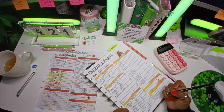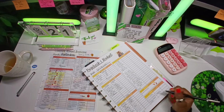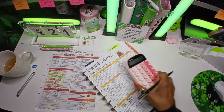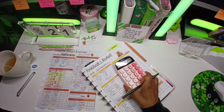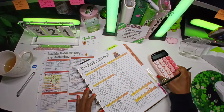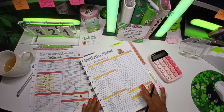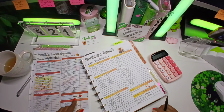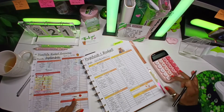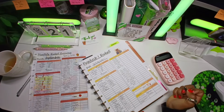$1,091. So we can go ahead and plug that in over here. 1,091. Total income 1,300. So that leaves $209 left to allocate towards sinking funds and savings challenges. So we already know, based on the monthly budget overview, we need to have at least 150 go to savings challenges. So that leaves $59. So let's put 150 here.